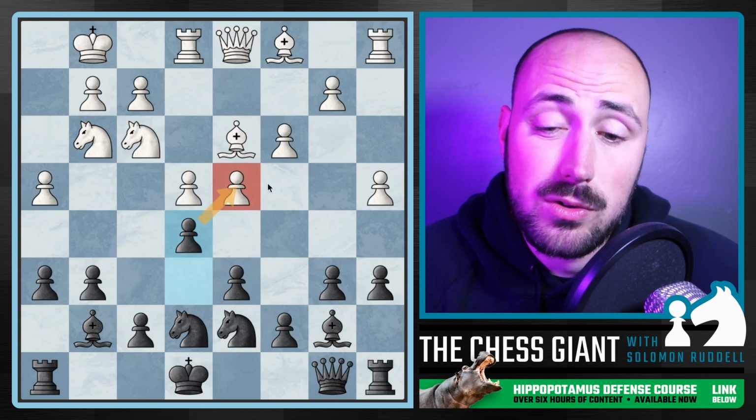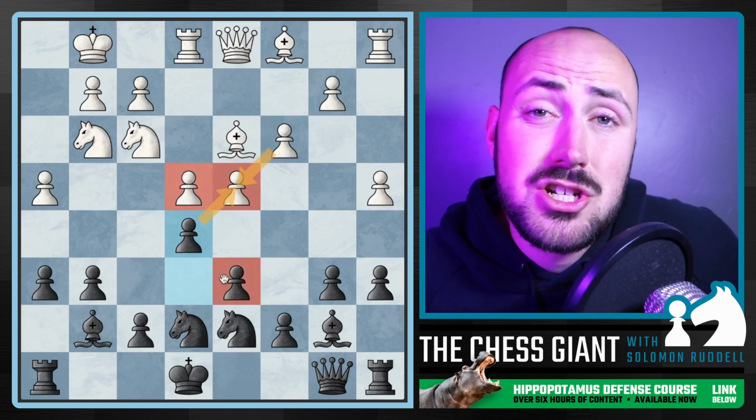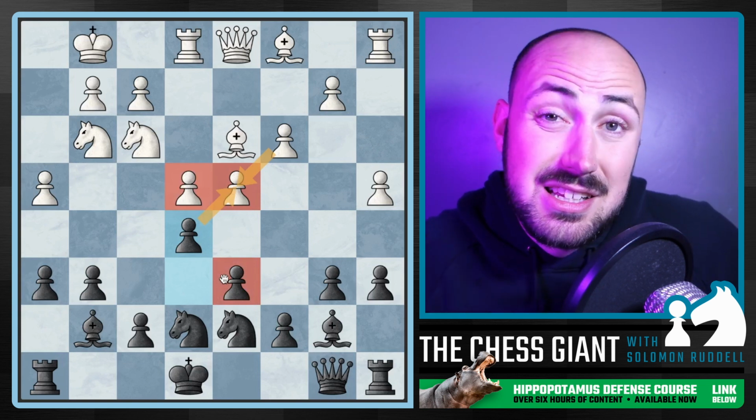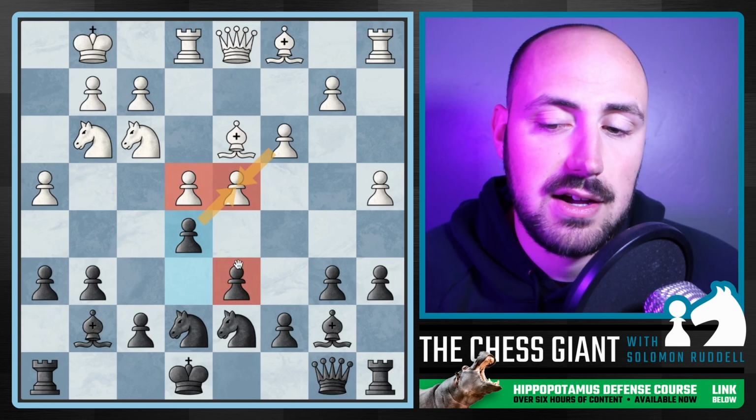We don't want to take on d4 in the Hippo, because in this case, we're going to have 2 central pawns against 1, and we're breaking up in the position. The Hippo player wants to close things down, so we should wait for the opponent to come attack us, at least in the center of the board most of the time, as opposed to pushing ourselves with a move like e5.